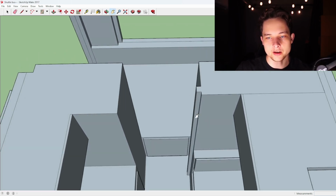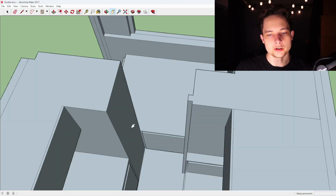So this will actually have a sliding door like the front. However, this sliding door might be a curtain. It'll definitely not be powered. It'll be manual. That'll be just like a privacy screen, essentially.